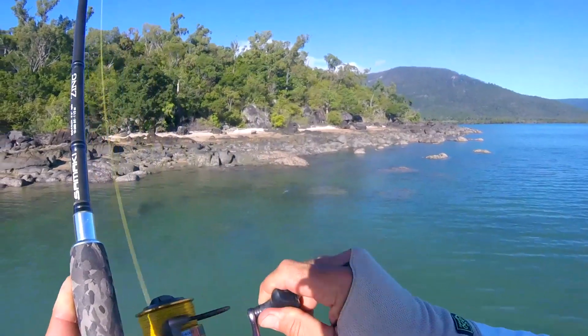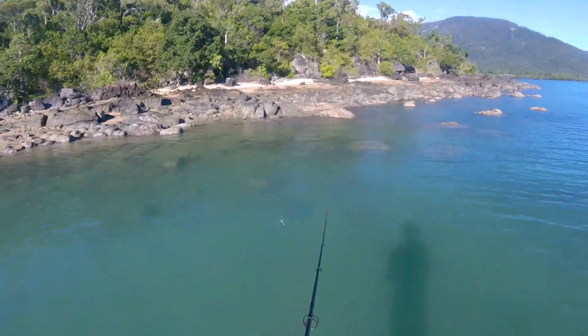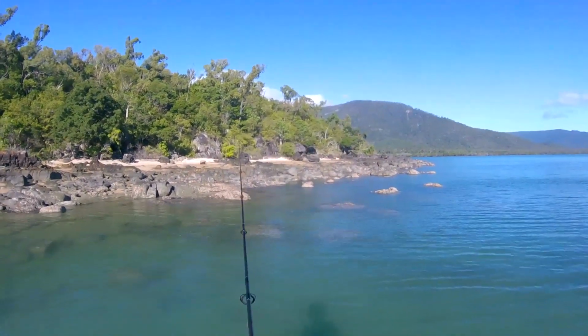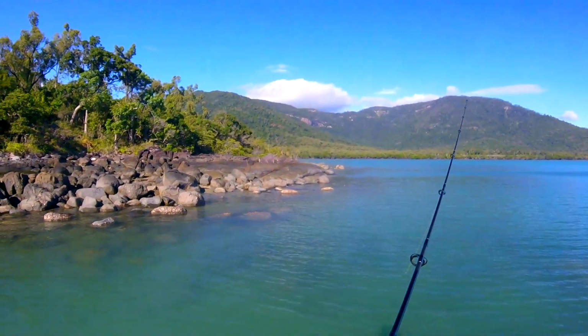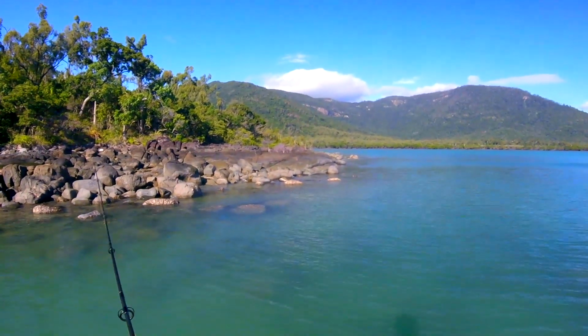Oh, got him! Oh, he's only a little fella. Oh, I dropped him. He wasn't real big. Let's go to that same spot again. Actually, no, we'll go to the next gap. That was a little cod. Looks like a nice dark rock there, about 5 metres in from where I cast, or 5 metres towards me. Right there.